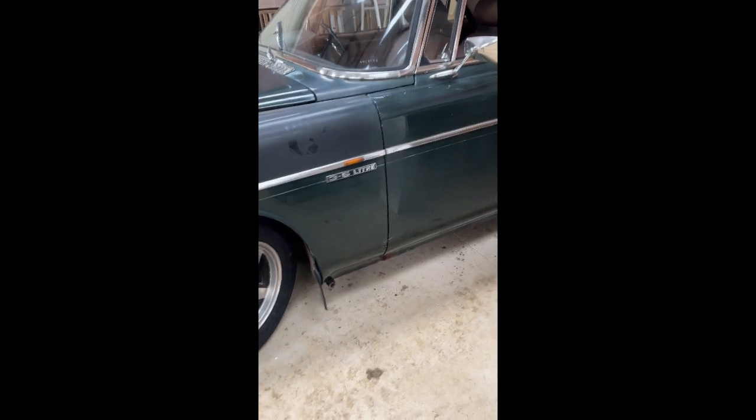So that's that. I've got a bit of a rust issue going on under here. Got a hole in the sill. A bit more corrosion along there. Whether the sills need replacing, I don't know yet. Obviously I won't know until I start really getting into it, get the doors off, get the carpets out and trim.